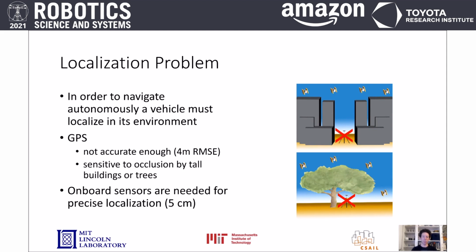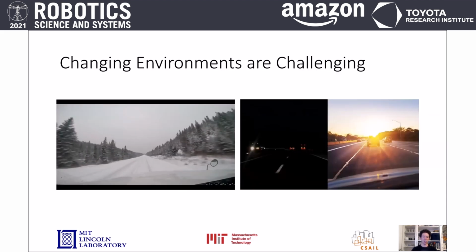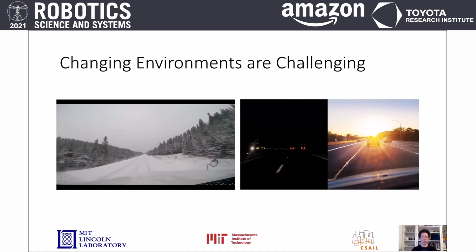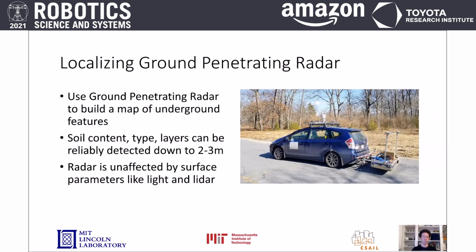In order for autonomous vehicles to navigate, they must have a way of localizing in their environment. Since GPS is not accurate enough, most autonomous vehicles use onboard sensors to precisely localize in HD prior maps. Now, the most common sensors used for this are LiDARs and cameras. However, both of those face challenges. For example, if snow is covering this road, a LiDAR sensor won't be able to view the lane markings that are recorded in its map.